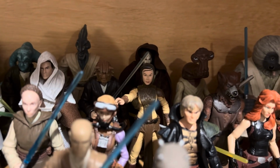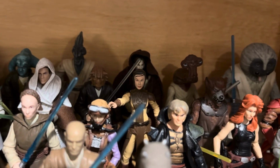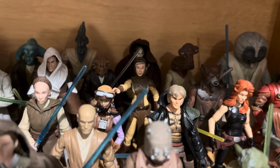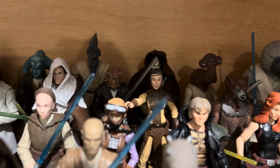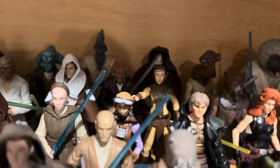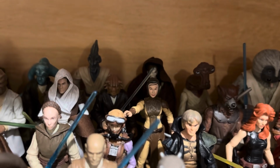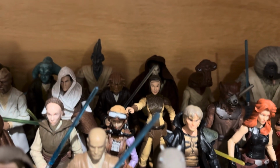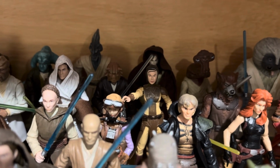This is Bastila Shan, a really iconic character from the KOTOR series. Really, really love her. She has her double-bladed yellow lightsaber. Really, really cool figure. And she was last made in the Vintage Collection. I mean, this is the figure that was last made of her. Obviously, they remade her in the Black Series, but I always kind of put off getting this figure.